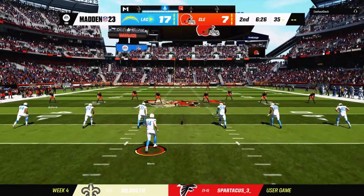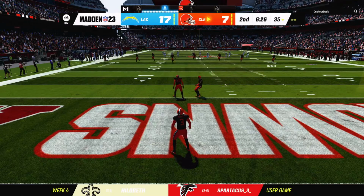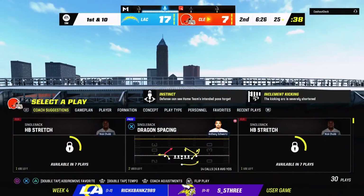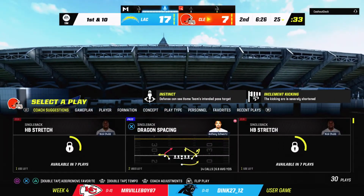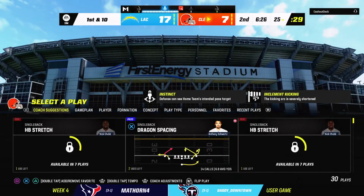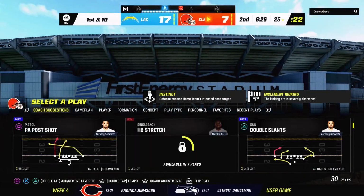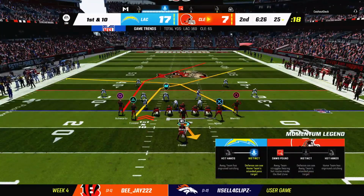The kick unit on here for the Chargers as they will send this one away. And that'll carry over the back line of the end zone for a touchback. The Browns drive about to get started.